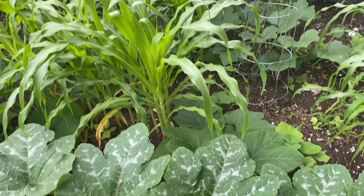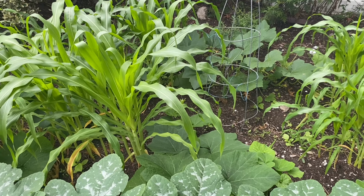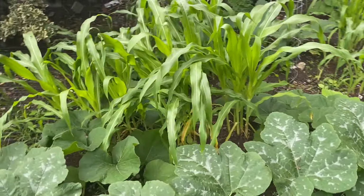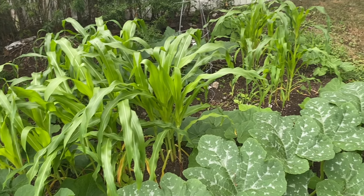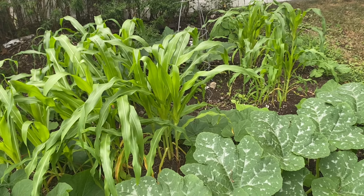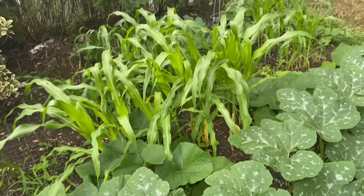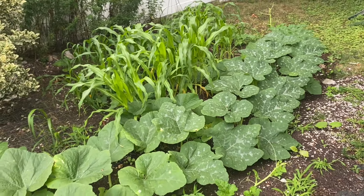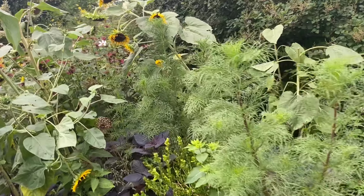And the corn's doing very well too here in this bed. They're growing up. I'm really pleased with this arrangement because I tried to grow corn here last year and I got a few, but I had a lot of other things in the bed. But now I'm realizing that this is what needs to be here every year. The corn and pumpkin together. Very pretty.